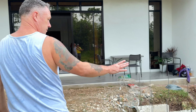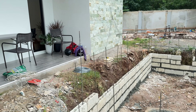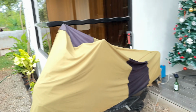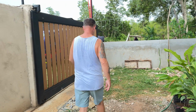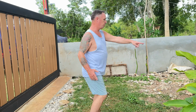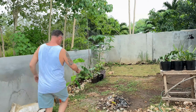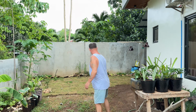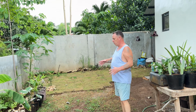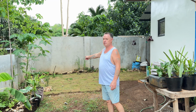So that's the pool area. What we're going to do here is landscape all this with a path, and I'm having a big driveway built up to this post. That's going to be a driveway. We've started laying it to lawn, but we want to be more or less self-sufficient and grow our own fruit and veg.